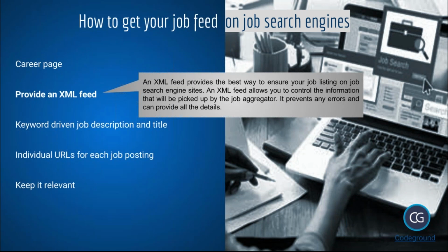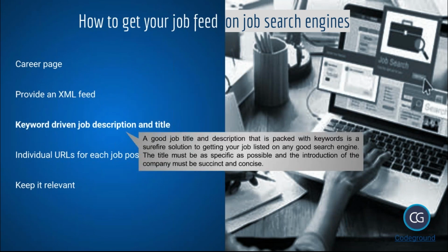Provide an XML feed. An XML feed provides the best way to ensure your job listing on job search engine sites. An XML feed allows you to control the information that will be picked up by the job aggregator. It prevents any errors and can provide all the details.